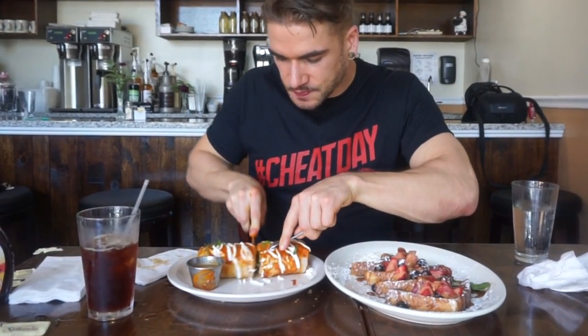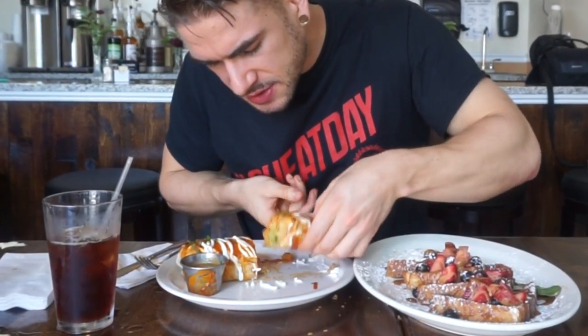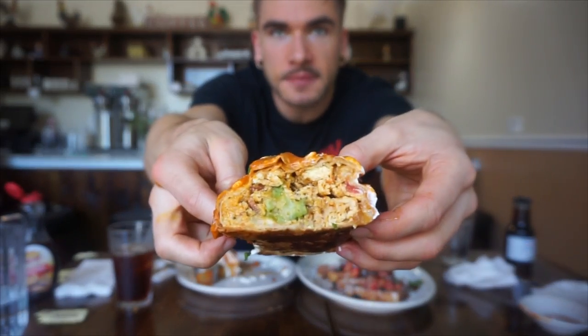All right, let me grab a knife. I don't know, are burritos a fork and knife thing? I think sometimes they are. This one, let's try this. I think we have to see the inside of this at least. Mmm, those sauces taste so good. Look at that. Just look at it. Avocado, bacon, eggs. Might get a little messy, but.